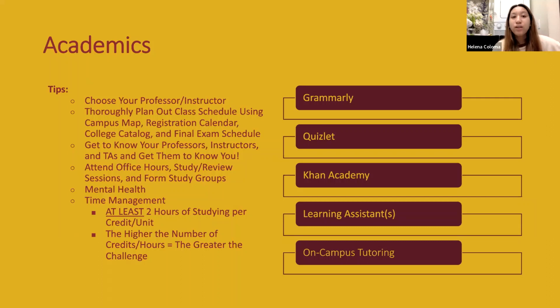So thoroughly plan out your class schedule using the campus map, registration calendar, college catalog, and the final exam schedule, which we talked about in one of the previous slides. Plan out your class schedule. By using the campus map, you get an idea of how the campus is set up before you go there. You don't want to realize on your first day that you chose a class in one building and it's completely far away from your class in another building.